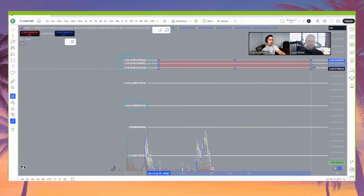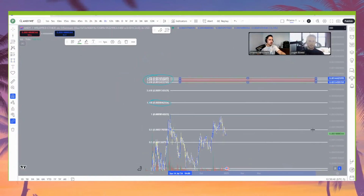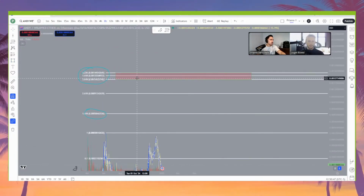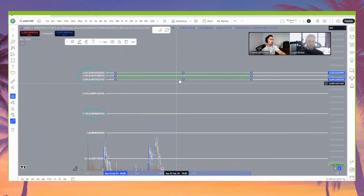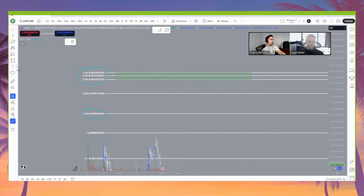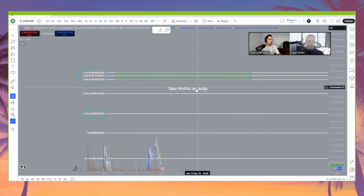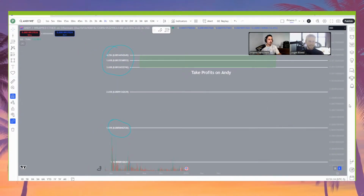I would look at this and say, here's my blow off top on the short term on Andy. I'm looking to take profits in there. So I'm going to go something like this. And then I would label a chart like this. Take profits on and do. Right? So that's what I would be looking for, something like that.